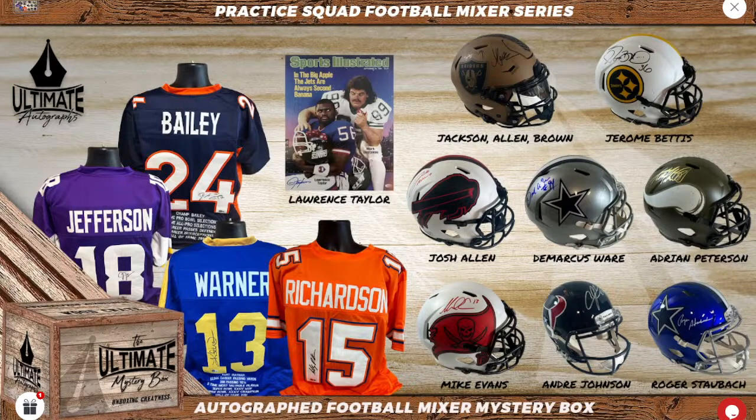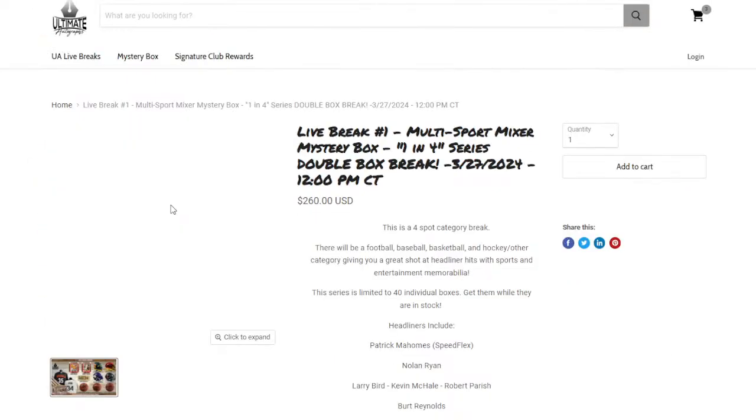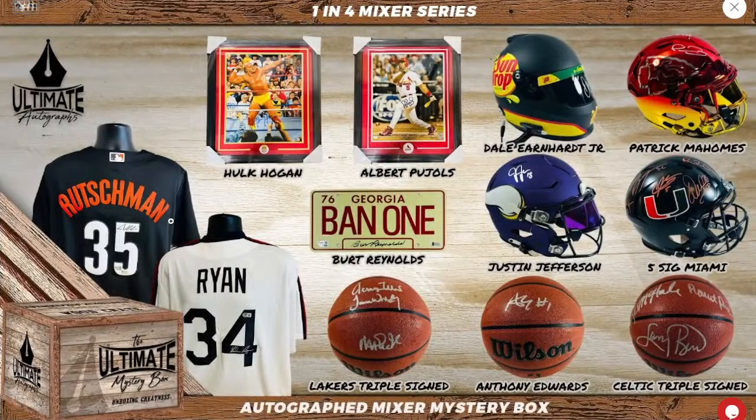DeMarcus Ware, Roger Staubach, Jerome Bettis, Adrian Peterson all still left with only 10 boxes left. 2 to go on the 1-4. This is the automatic chase. So whether it fills up this show or the next show, it'll be the chase for the next 2 shows. So you can actually win 2 items and the chase wheel spin potentially in this series. For example, you can double up in the football spot. Jay Jettas with the 5 Sig Miami lid.